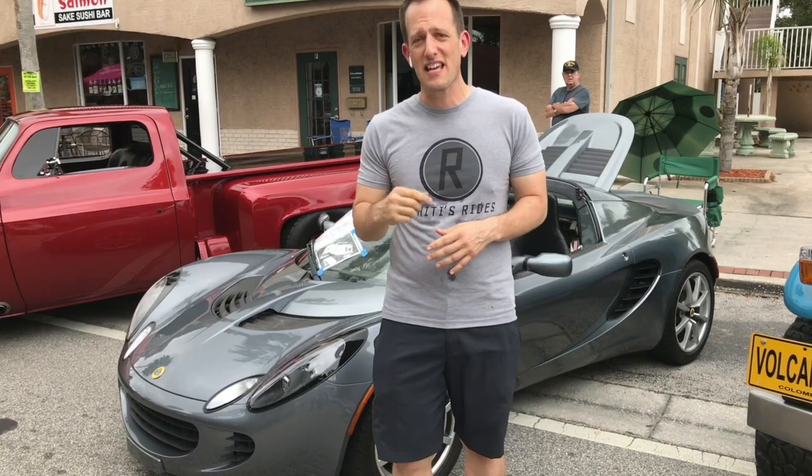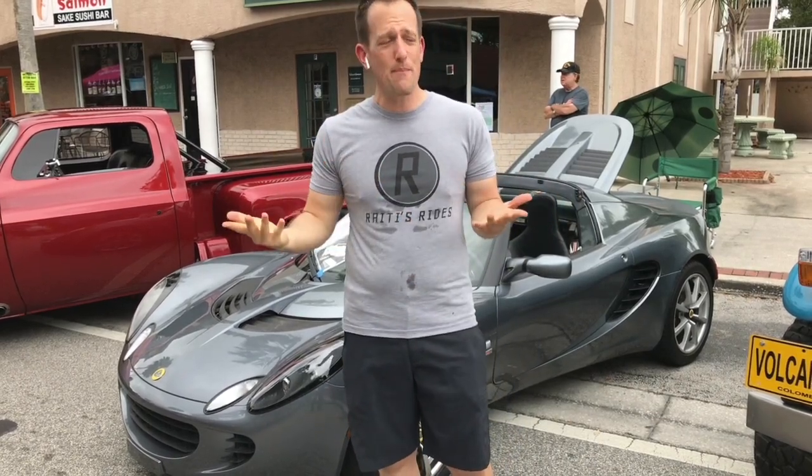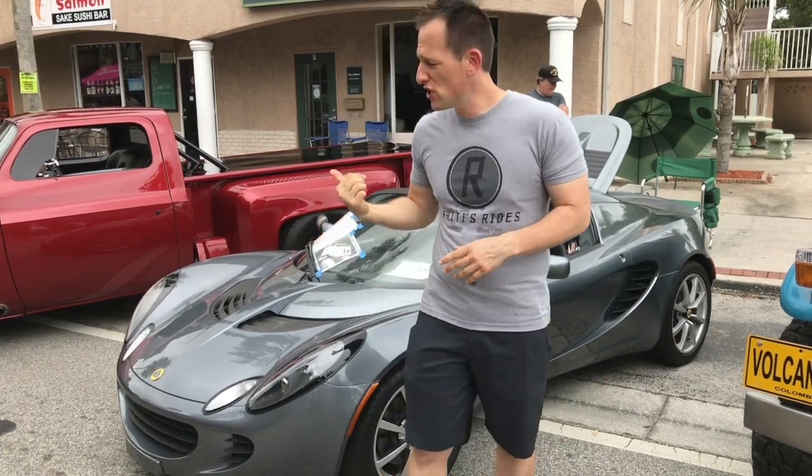I'm in downtown Safety Harbor at this car show to help raise money to fight off that terrible disease of breast cancer. What I have behind me is a car that, for a lot of people, they just walk right past it and not even know what it is. This is a 2005 Lotus Elise.